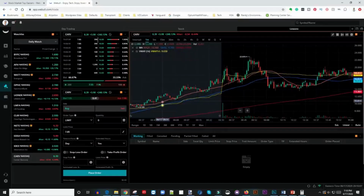So, for those of you that are not used to this, when I say pre-market, it means that these are the stocks that are trading before the market actually opens. So WeBull gives you what you call extended hours trading. It gives you after hour trading, and it gives you pre-market trading.